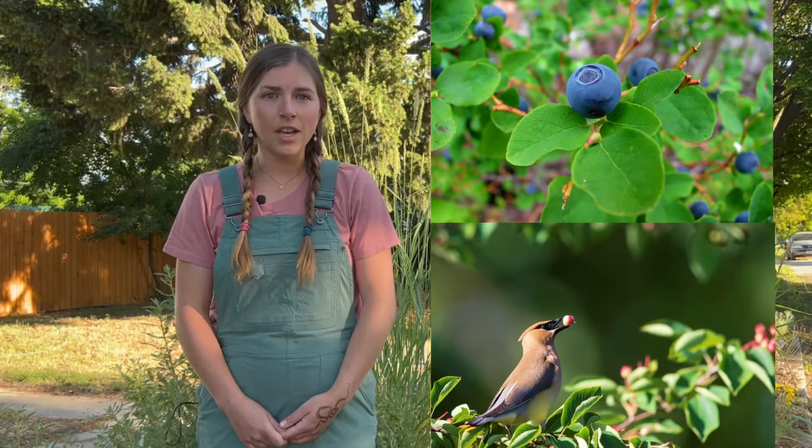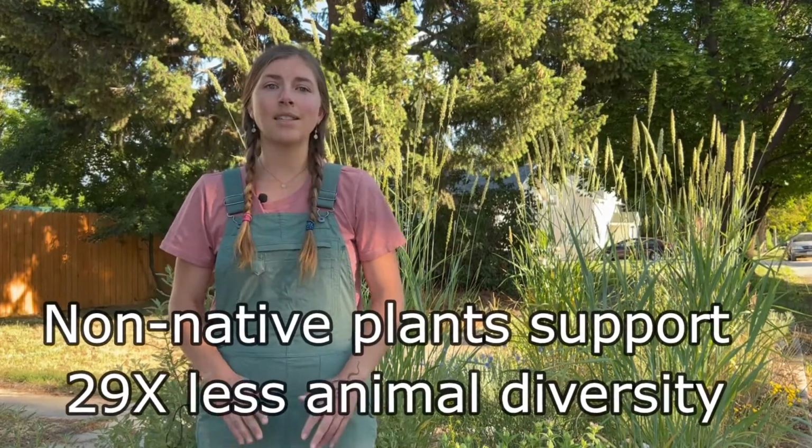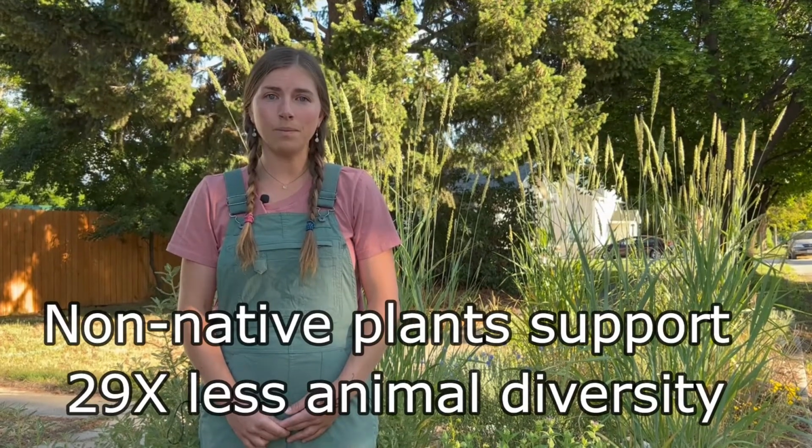Did you know that many plants used in our landscaping, such as daylilies, lilacs, and popular shade trees, aren't native to North America? The majority of plants you see in yards and in parks originate from Europe or Asia. Unfortunately, these non-native plants support 29 times less animal diversity than natives.